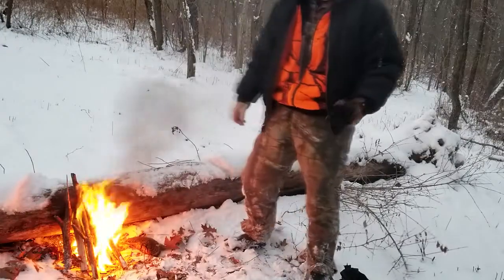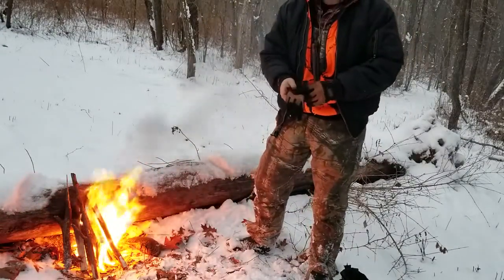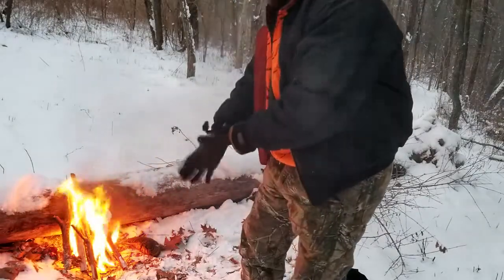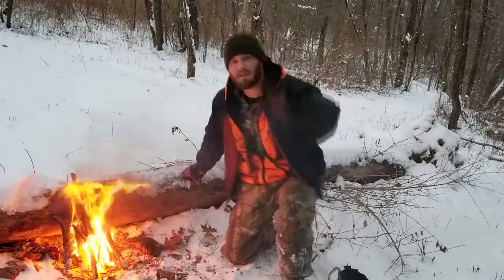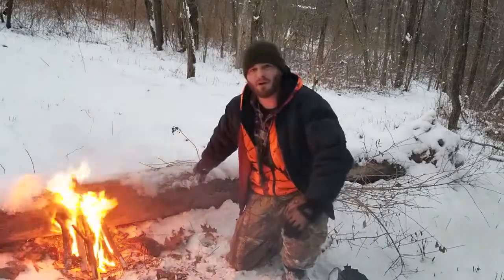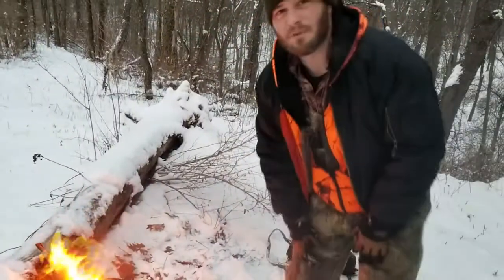Now, do you need those hooks and stuff? No, but they don't take up much space in the bag and they don't weigh that much. And they're easy to make. I'll show that in another video. For right now, my only concern is to have a shelter up, which I have over here, and keep this fire going. That's it, all right? What you should be concerned with is positioning.